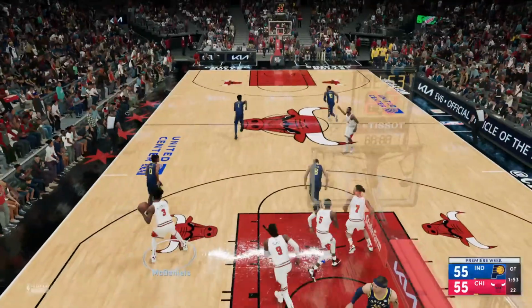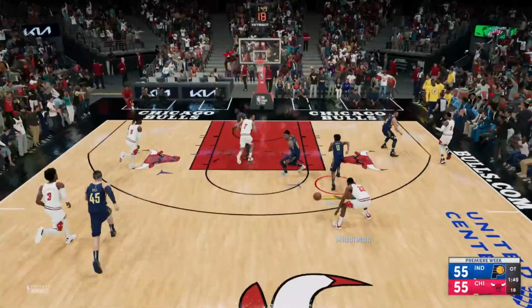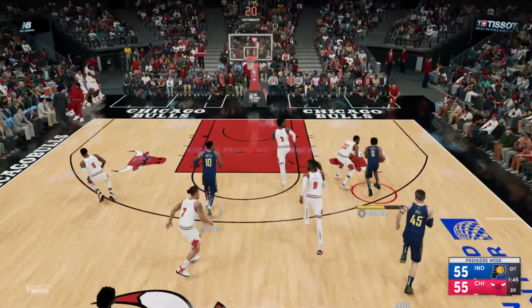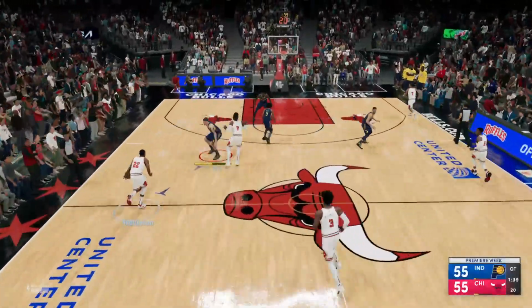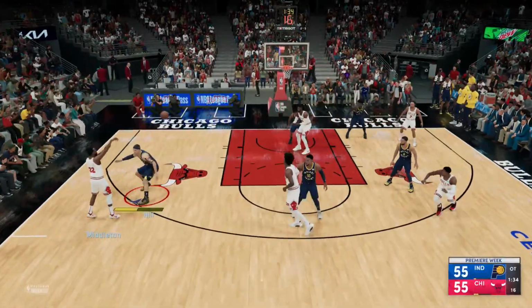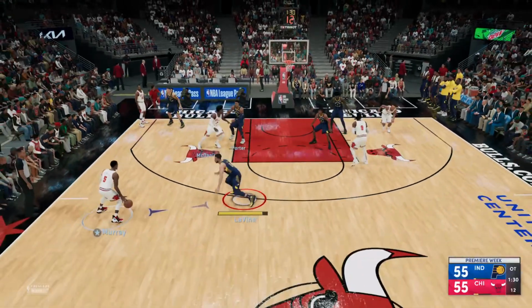And hit that one. Now Chicago takes it the other way. Swiped it away. Now the Pacers moving it up. Here's Porter. And it's McDaniels with the rebound. The Bulls shooting 43% from the floor. To the middle. And Noel kicks to McDaniels. Some nice ball movement here by Chicago.